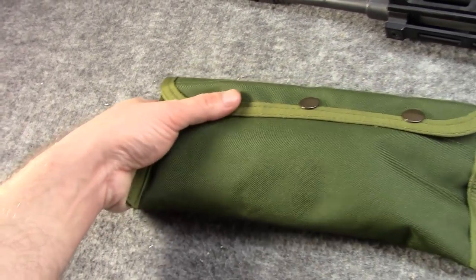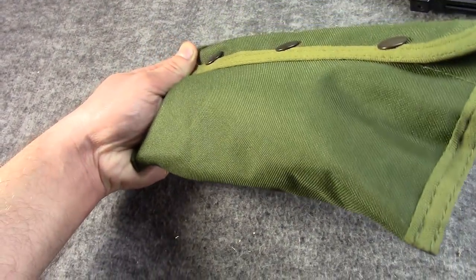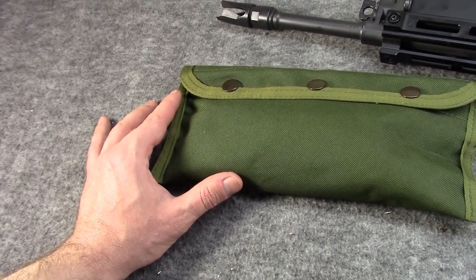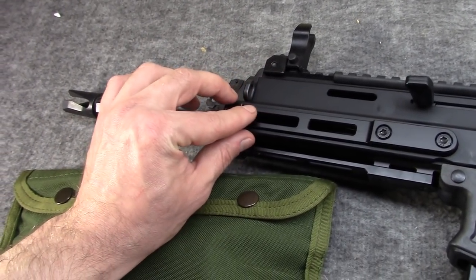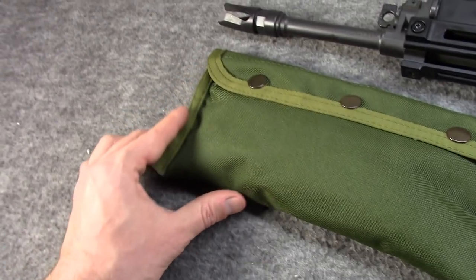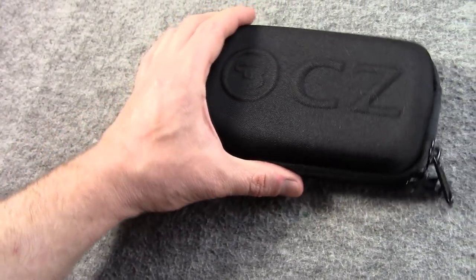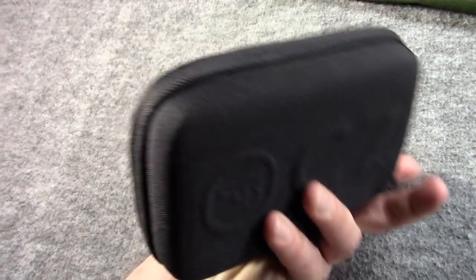Likewise, both come with a cleaning kit. Here's the one for the 2S, quite large bag. It's got brushes, cleaning rod, oil, and it has the torque wrench to remove either your rail panels or your barrel, which you can do by hand. It's only hand tight. The 2MS also comes with a cleaning kit in a much fancier looking case, a little zipper case with big CZ letters on it.